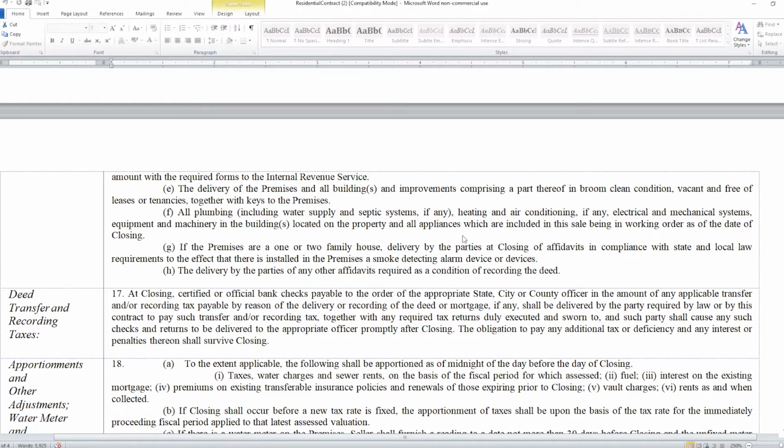Paragraph 16F, again, we talked about earlier when we were talking about paragraph 12. This says that all plumbing, which includes any water or septic systems, heating, air conditioning, electrical, mechanical systems, which is pretty vague. A lot of things could be considered mechanical, such as sprinkler systems or pool systems, and machinery within the property, plus all appliances need to be in working order as of the date of closing. So if there's any issues whatsoever, that should be discussed up front, because otherwise the parties again get bent out of shape.